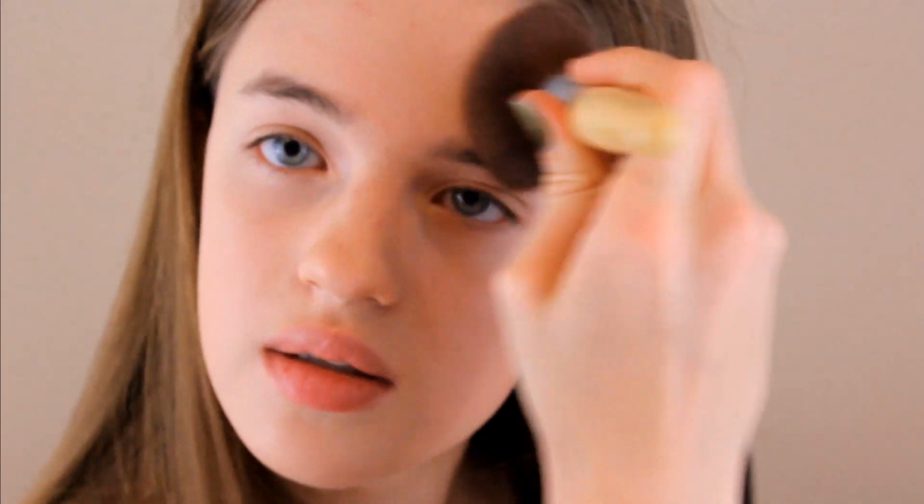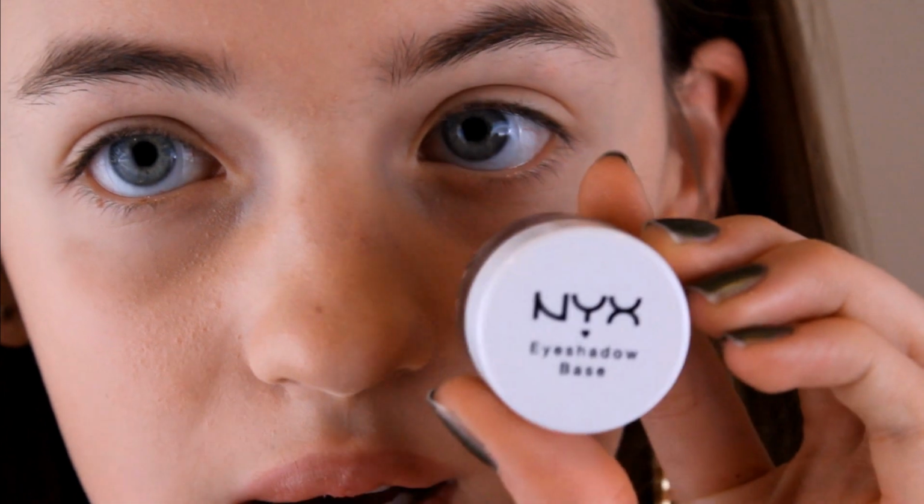And this lighting is making this eye look a lot darker than that eye, but honestly they're both the same. I'll put pictures later, but this NYX eyeshadow base is a really pretty skin tone color, so it pretty much mattifies your entire lid. And then I take my Naked palette again, because I love it that much.